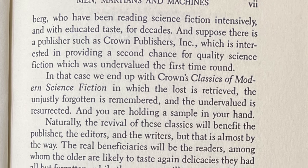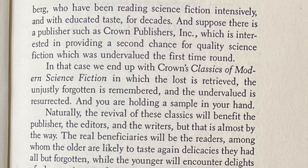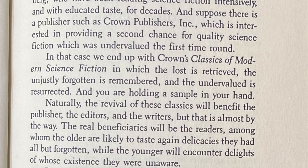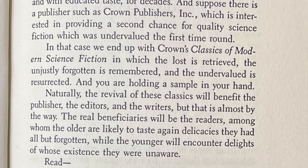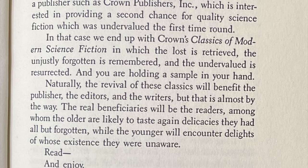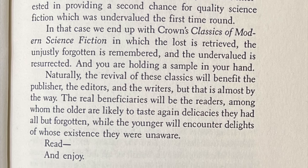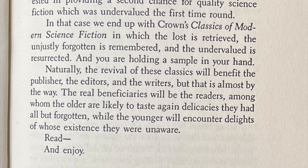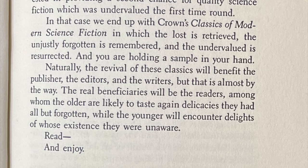In that case, we end up with Crown's Classics of Modern Science Fiction, in which the lost is retrieved, the unjustly forgotten is remembered, and the undervalued is resurrected, and you are holding a sample in your hand. Naturally, the revival of these classics will benefit the publisher, the editors, and the writers, but that is almost by the way. The real beneficiaries will be the readers, among whom the older are likely to taste again delicacies they had all but forgotten, while the younger will encounter delights of whose existence they were unaware.